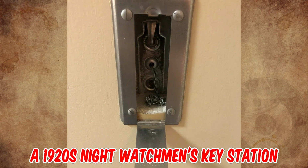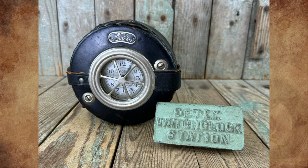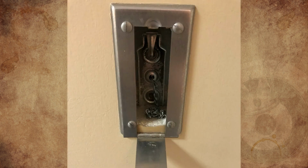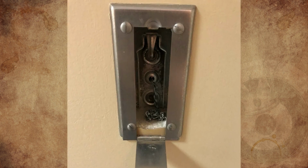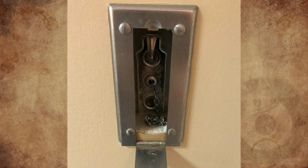It's a 1920s night watchman's key station. This station used to hold a numbered key, and the security guard would have a clockwork mechanism that he carried around the building. At each station, he would insert the key located there into his machine to prove he was there and at what time.